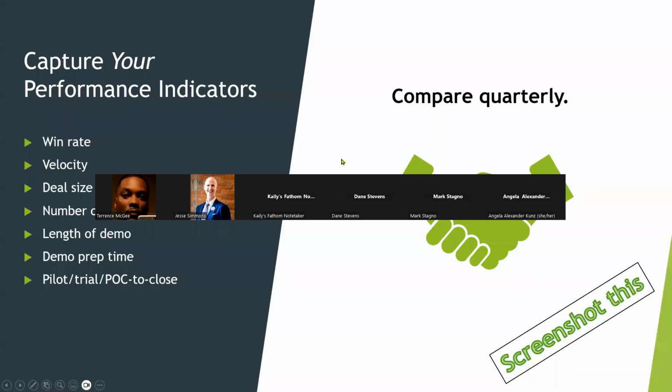Next thing is to understand your demo performance indicators. This is a list of a number of the ones that we like to track when we work with our clients. And every company may be a little different. If you have pilots or trials, you want to look at the trial to close ratio as well as the overall demo to close ratio, for example. So very important, capture your success because you want to measure this in next quarter and the quarter after and make sure that the work you've done on your demo template is paying off.